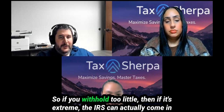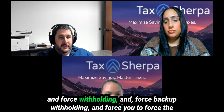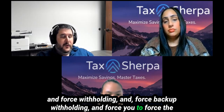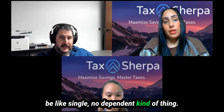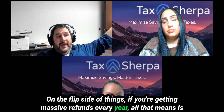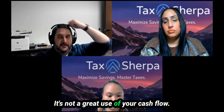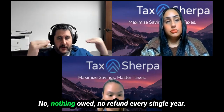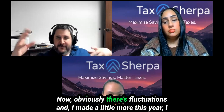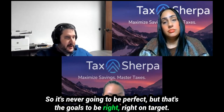So if you withhold too little, then if it's extreme, the IRS can actually come in and force backup withholding and force the payroll processor to withhold at the maximum rate, which would be like single, no dependents for everybody in your tax household. That's a possibility. On the flip side, if you're getting massive refunds every year, all that means is that you gave the government money you didn't have to, and they're returning it to you, right? That's not a great use of your cash flow. So ideally, when it comes to filing your taxes, you'd be dead even. Nothing owed, no refund every single year. Now, obviously, there's fluctuations. I made a little more this year, I made a little less this year, whatever. So it's never going to be perfect, but the goal is to be right on target.